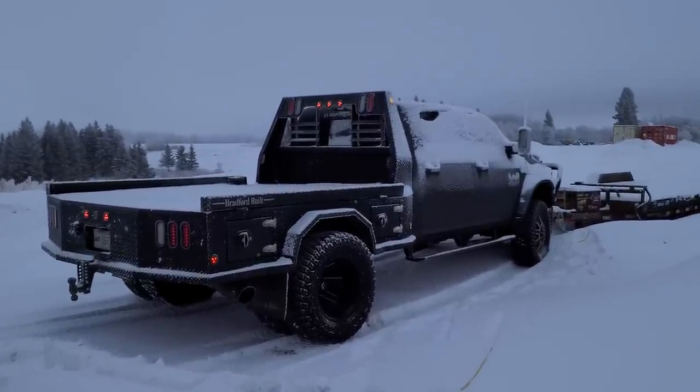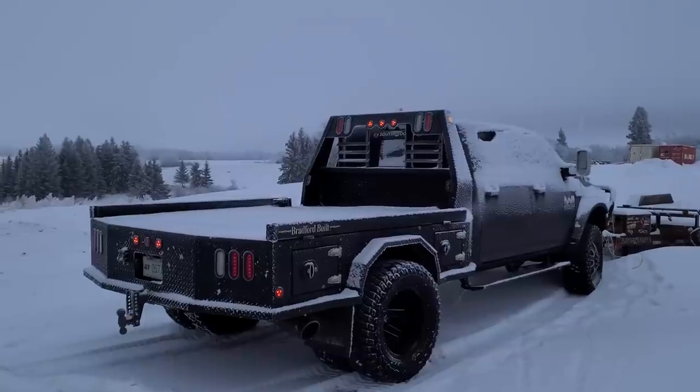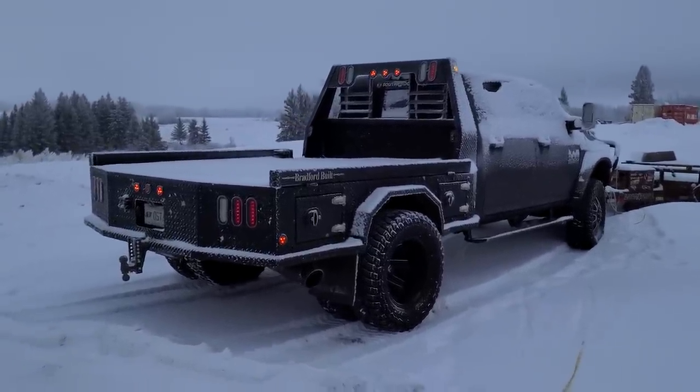It was a cold start. It was plugged in. All right, let's get this sucker loaded. Let's get the parts loaded and let's get the heck out of here.